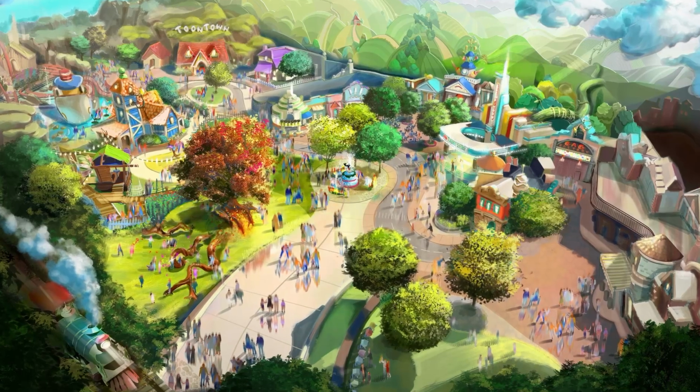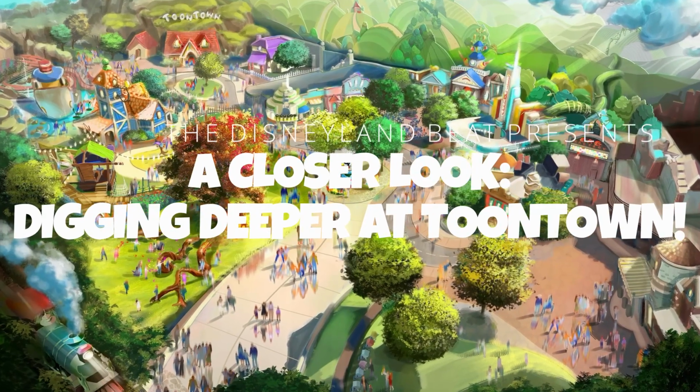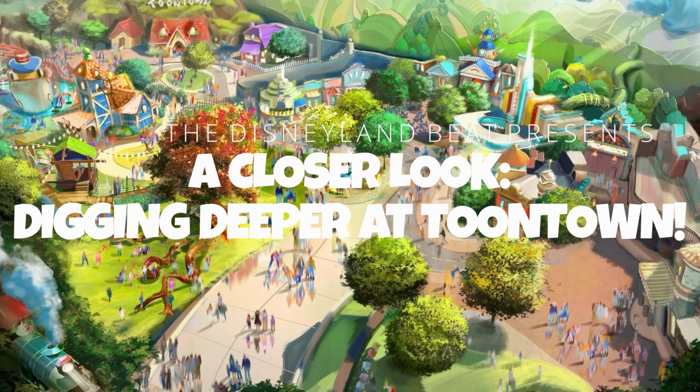So we are totally impressed by how much information Disney Imagineers can put into one rendering. Today we're going to dig a little deeper and take a closer look at the new Toontown.